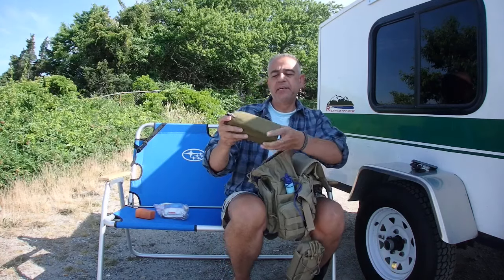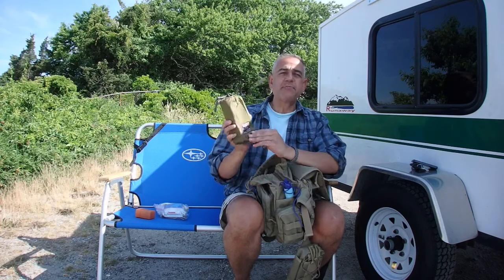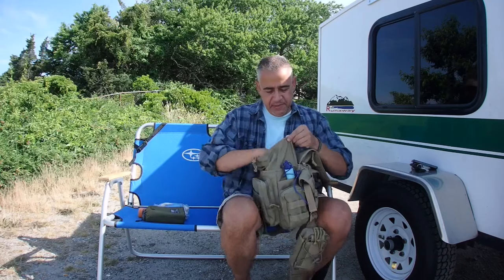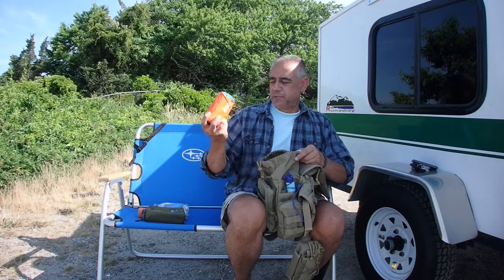I have an EMS poncho. It's a stasher poncho. You can make a shelter with it. You can use it as, you know, a poncho. It's from Eastern Mountain Sports. Great little addition. I've got the SOL bivy, emergency bivy. It's a two-person bivy.